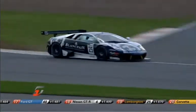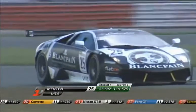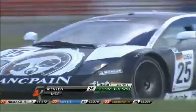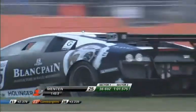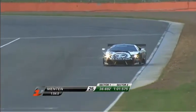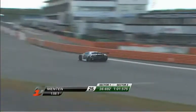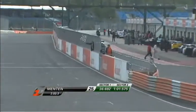Now coming down into Brooklands on the final lap is Jos Menton in the Lamborghini number 25. Yeah, he's on it, second sector. He's best as well, so I think he's got a very good chance now. I don't think he's got any cars in front. Comes out of Luffield towards the start-finish, looking good. Let's see what he does across the line.